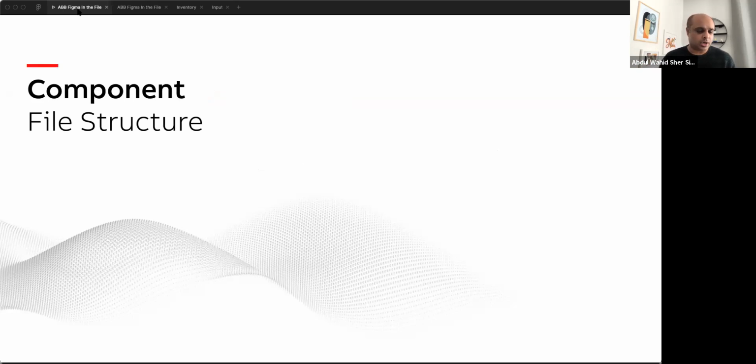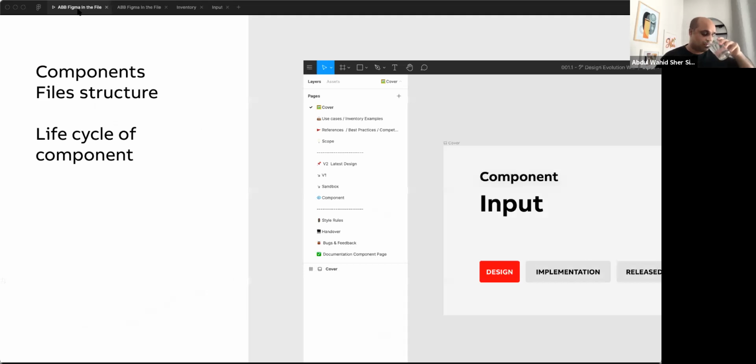And now more into the component file structure. Before we had team and then the folder, and now it's all about the file. So let me take a sip and take you through that. A component file structure, I even call it the life cycle of components. So you can see the whole story of a component, how it started, where it is right now, and how it's going to grow further.